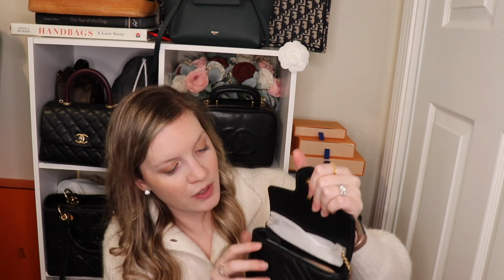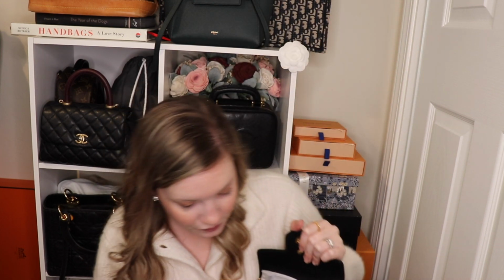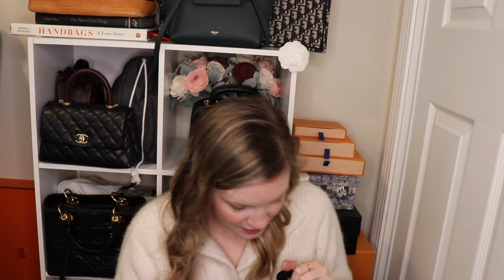I told you, I literally put everything back on my bag, and I do put the little chain protector right here because I find that it keeps it from scratching the top, which is leather. So I do that. This one is going to be too big, but I wanted to show you.